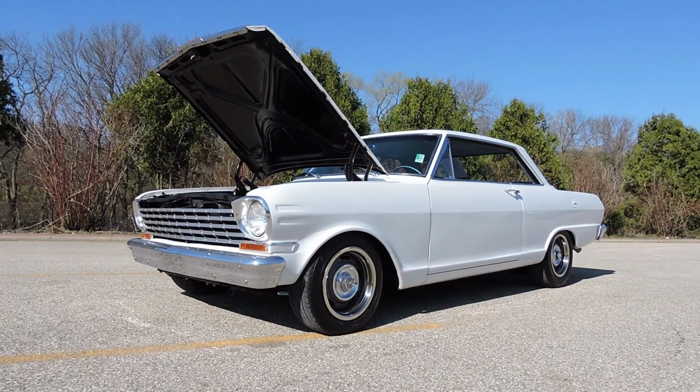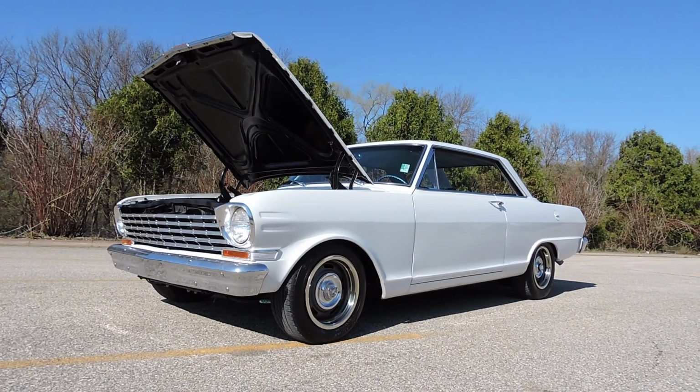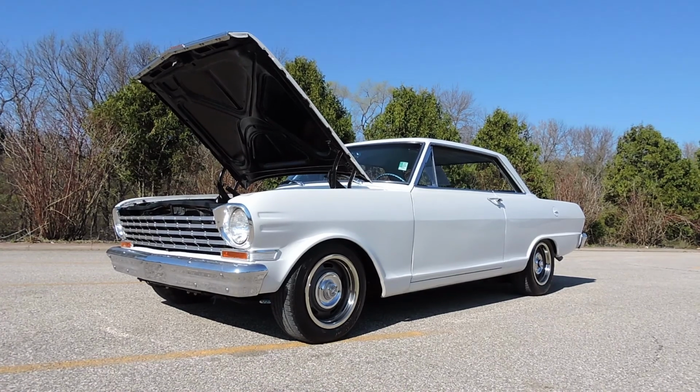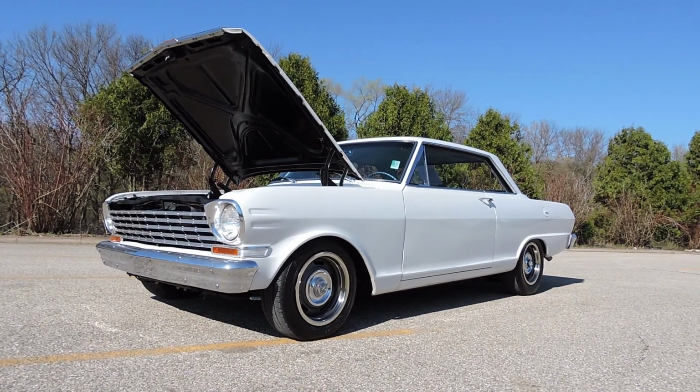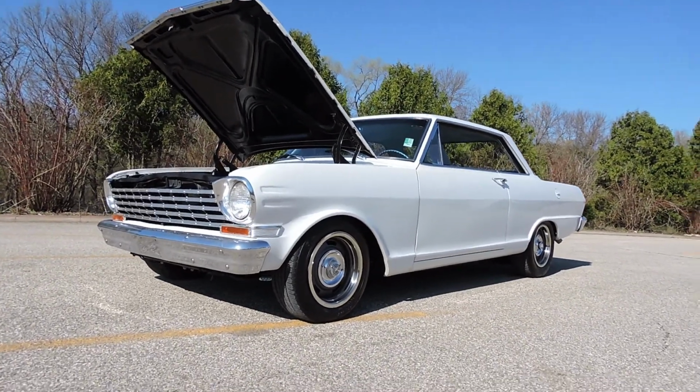It's got a lot of new front suspension, a lot of new suspension parts all together on it. It's got about 200 miles on it since complete restoration, done, I'm guessing, probably last year or a couple of years ago. The owner just hasn't put a lot of miles on it, but it drives excellent.